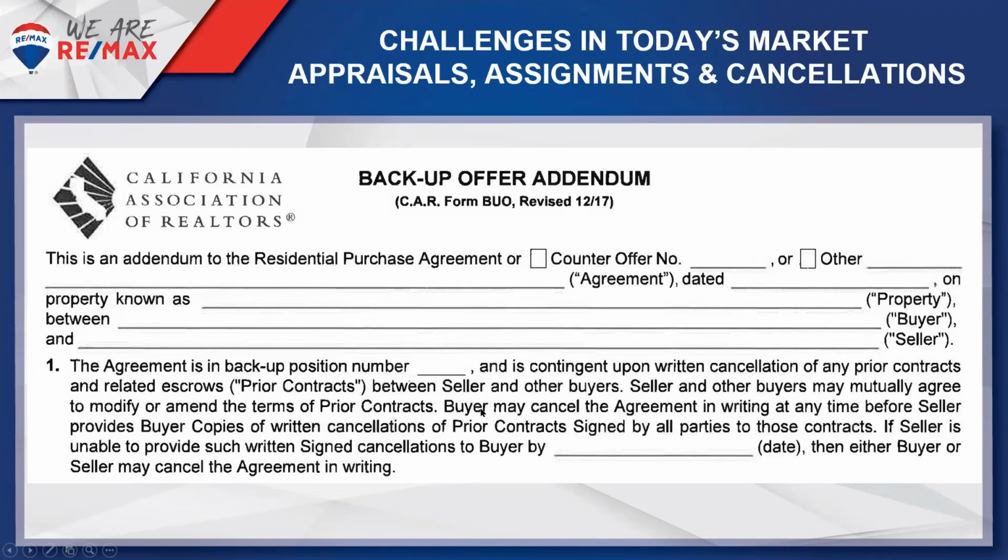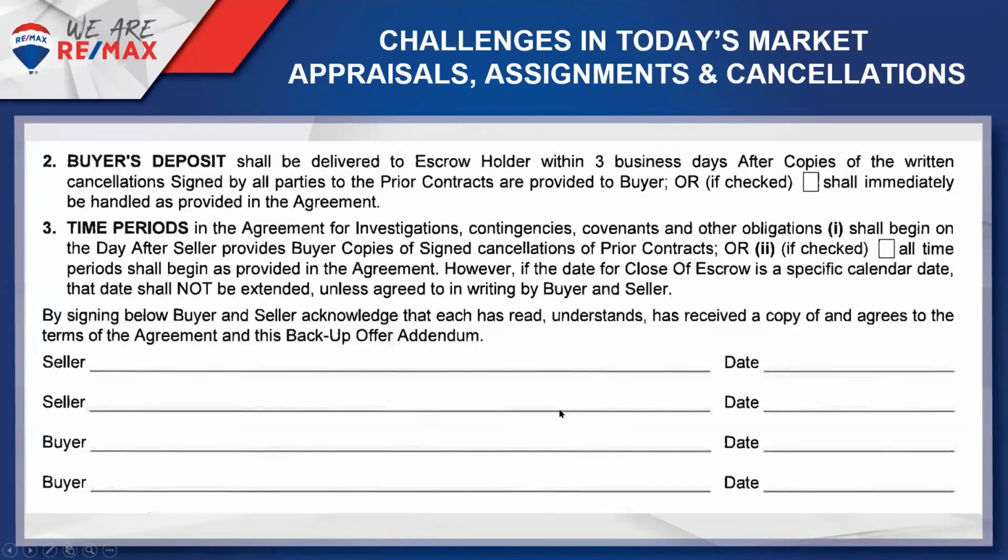If it's the second one, or likewise a third one, don't think you'll have that many. And the buyer's deposit, the default is it will go in 3 days after written confirmation the first offer is canceled, or it could go in immediately. And then time periods. The default is time periods won't start until after seller delivers cancellation of the prior contract, or they could start immediately. So, to start them immediately and to require the money to be deposited immediately, you got to check the boxes. Otherwise, nothing gets done until the first offer is fully canceled.